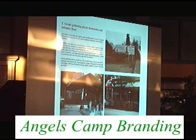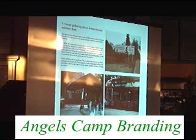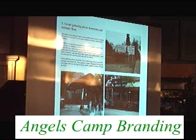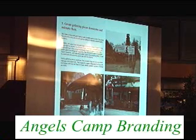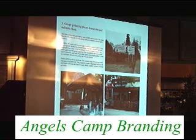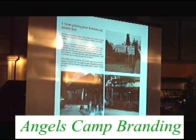But that this was a very underused area and also did not speak well of Angel's Camp, where other towns have even taken a few parking spaces on Main Street and created this little bay for people to be able to sit in or to eat in and that sort of thing, to create that ambiance and to get people to rest and relax, to let the husband rest while the wife is shopping or the other way around.